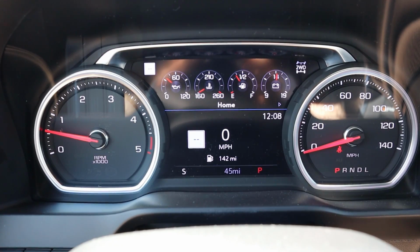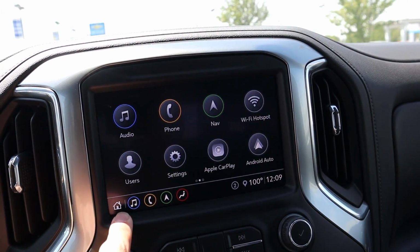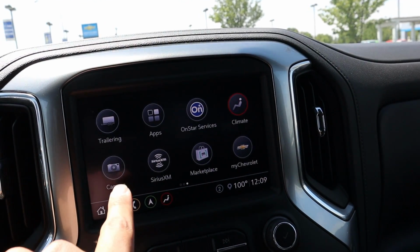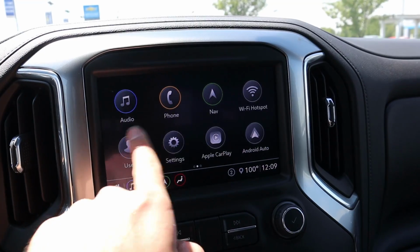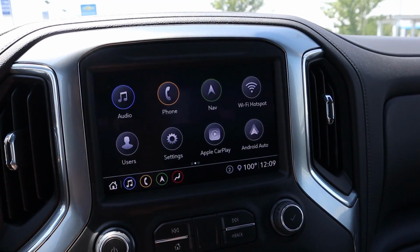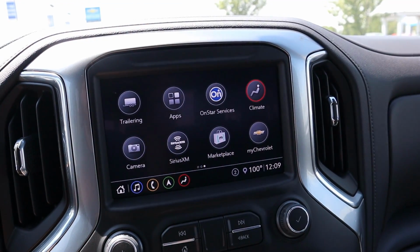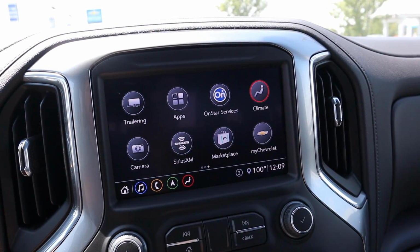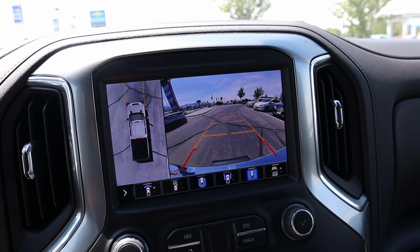Pretty configurable overall. Now here is the center touchscreen, and I've done a bunch of different videos with this touchscreen that Chevy has. It's really easy to use, very responsive as well. It's a really solid touchscreen unit in general, one of the better ones in the car industry. It gives you stuff like Apple CarPlay, Android Auto. You can use functions like navigation on it as well, and then you can even go to the camera system, which the camera system on this is phenomenal.